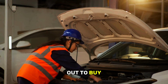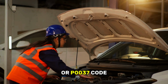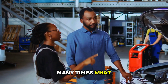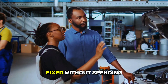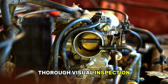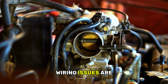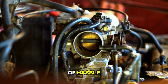Before you rush out to buy a new sensor for a P0036 or P0037 code, it's important to take a step back and do some basic troubleshooting first. Many times, what seems like a faulty sensor is actually a much simpler issue that can be fixed without spending extra money or time. Start with a thorough visual inspection. Carefully look for any damaged, melted, or frayed wires leading to the sensor. Wiring issues are a common cause of these codes, and catching them early can save you a lot of hassle.